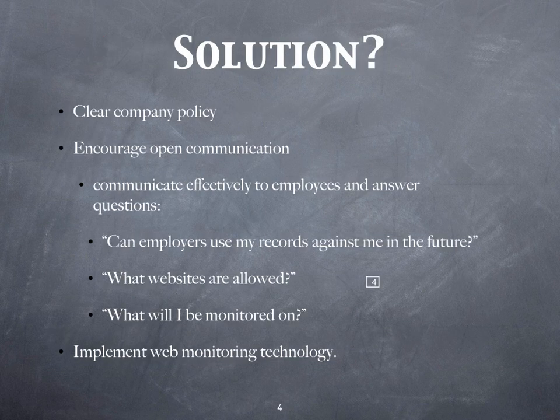So what's the solution? First, we had to adopt a clear company policy regarding what is deemed acceptable and unacceptable web use. We thus must then encourage open communication within the organization. We had to communicate effectively to employees and answer any questions they may have, such as, can my employers use my records against me in the future? What websites are allowed? And what will I be monitored on? And lastly, but most importantly, implementing a web monitoring technology.